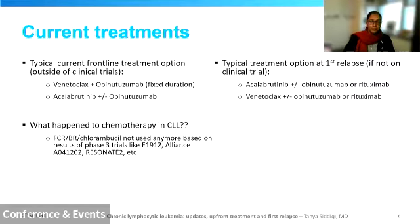And that was the first trial that came out that showed that ibrutinib was better than chlorambucil, for instance. But now with the E1912 trial, we know that ibrutinib plus rituximab is better than FCR. And with the Alliance trial, we know that ibrutinib or ibrutinib plus rituximab is better than bendamustine and rituximab. So I think the data is there, and clearly we are impressed by that data.